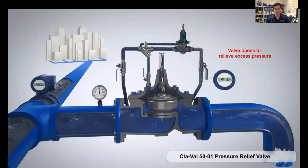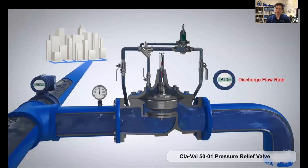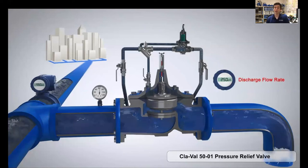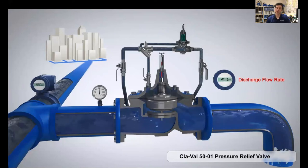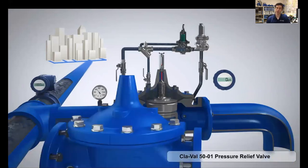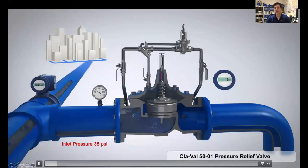It's not going to fully open, draining your system. It's just relieving the excess pressure in order to maintain 60 PSI in the main line. It'll modulate its flow in order to maintain that. And then once pressure drops below its set point, the valve will go back closed and the system will be operating as normal. The way it does that is, we'll watch this animation once more, through this CRL pilot.